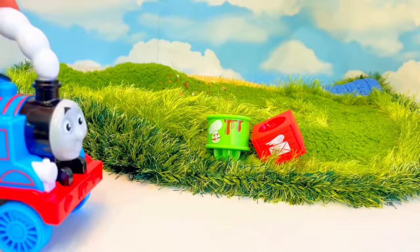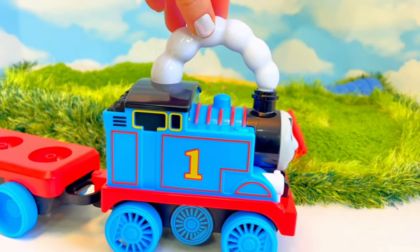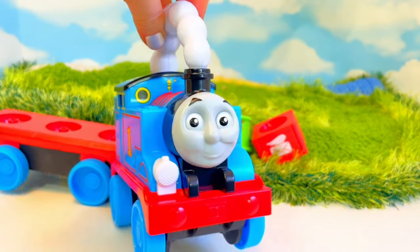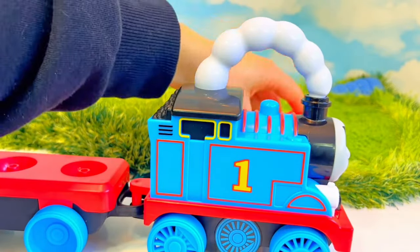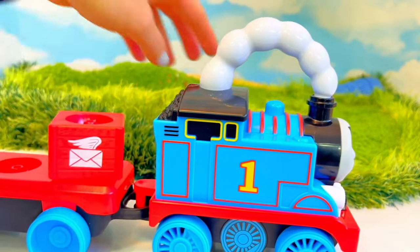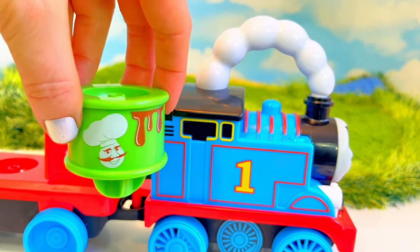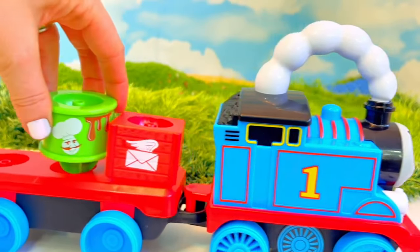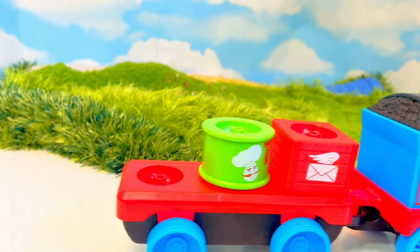Choo-choo. Thomas has a busy day. He needs to pick up many items that he needs to deliver. Right, Thomas? That's right. Trains can be used for passengers or to deliver things like mail. What else is Thomas picking up? It's a chef. Maybe some chocolate sauce. I'm not quite sure, tiny fans. But Thomas has room. Let's pick up the next delivery.